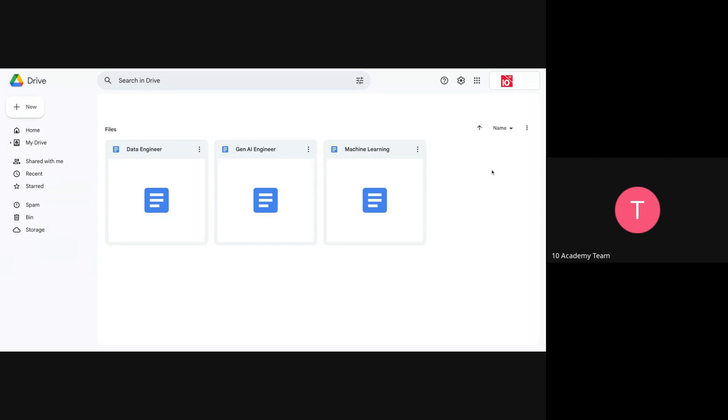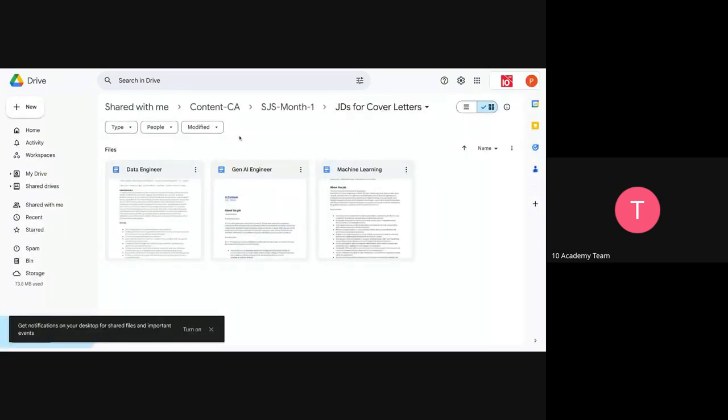So we have different jobs that we pulled. They are not a month old, all of them. I pulled them from LinkedIn, so you might even take the opportunity to see if you can drop your application for now. They're still open. So we have data engineering, Gen AI and machine learning, and you just have to come within your track and then provide a cover letter for this specific job position.